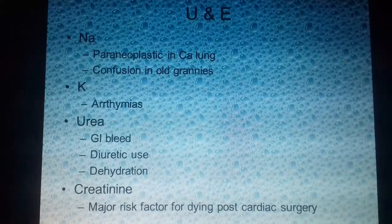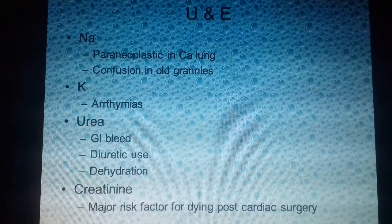Urea, correction of urea is important, as it can give rise to GI bleed. Urea can increase with diuretic use and dehydration.